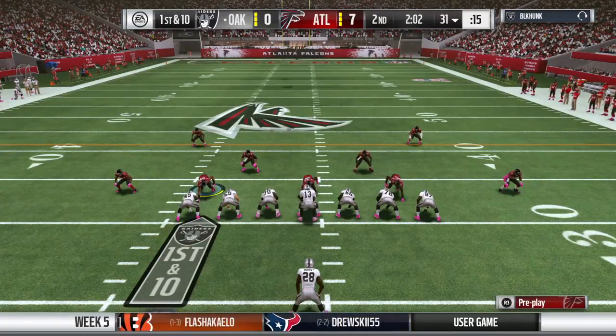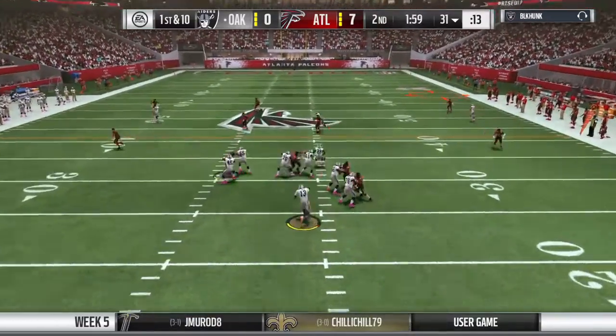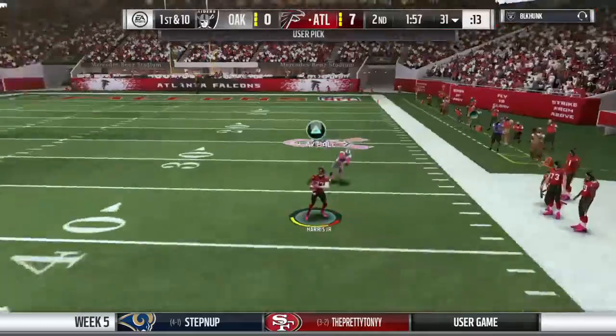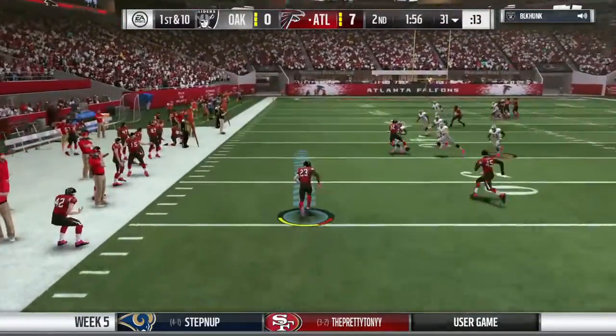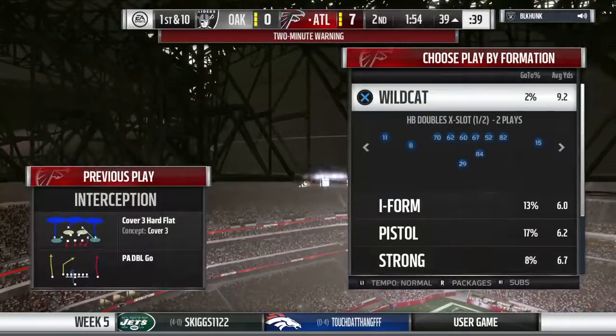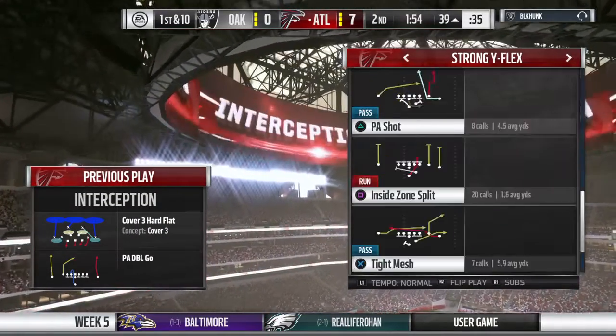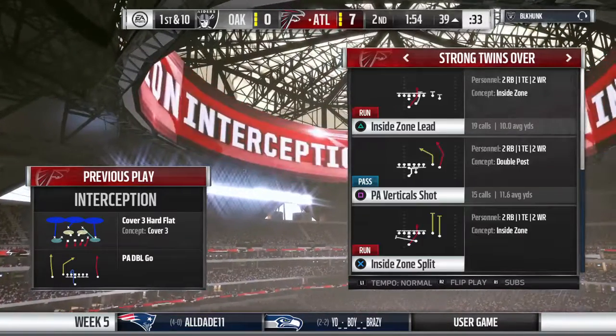But we've seen it happen to teams before. Some of the best kickers in the world can miss kicks like that. Can they come back now and redeem? And now this is intercepted. My goodness. It's Chris Harris with a pick. Officially a minute 54 to go in this first half. We're back to Atlanta right after this timeout.